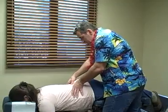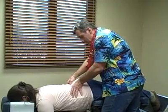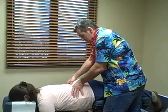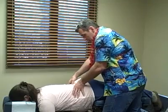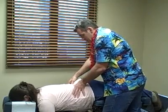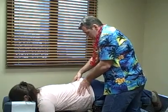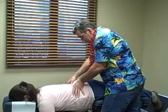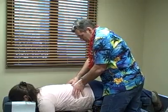Also, as part of the Webster Technique, it's not uncommon that we do some soft tissue work on the muscles around the areas I just previously mentioned, and sometimes we'll do a release or pressure over some of the ligaments that attach into the uterus and the cervix area, depending on the patient. Like today, right now, I don't know if you can feel that, but I can feel some tightness in the muscles right there. Yep.